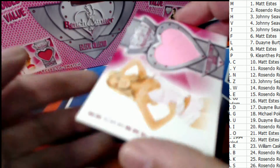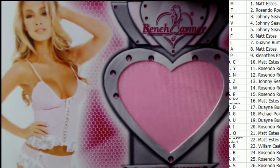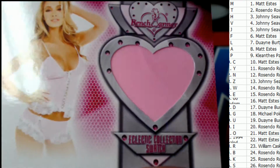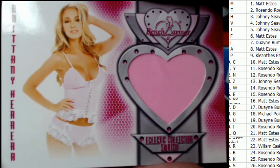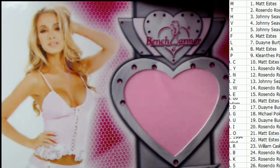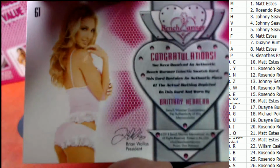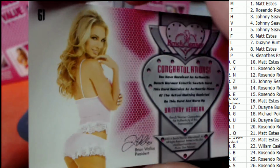And now one of our final pieces out of the break is this beautiful swatch from one of the best in the biz. And who is it? It is Brittany Herrera. And that is just terrific. So letter H owner, Johnny, comes away with this wonderful piece right there. Johnny, way to go on this one. Terrific.